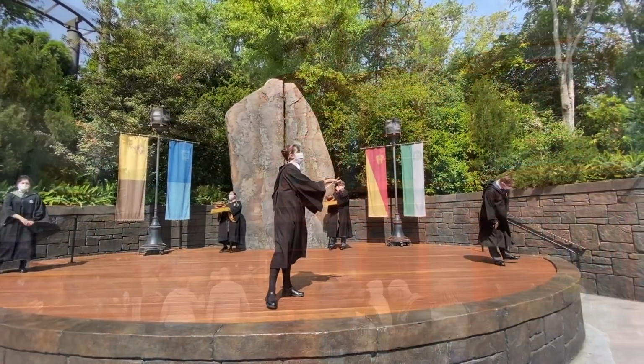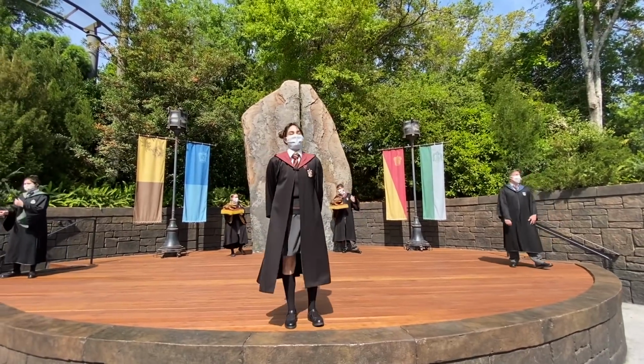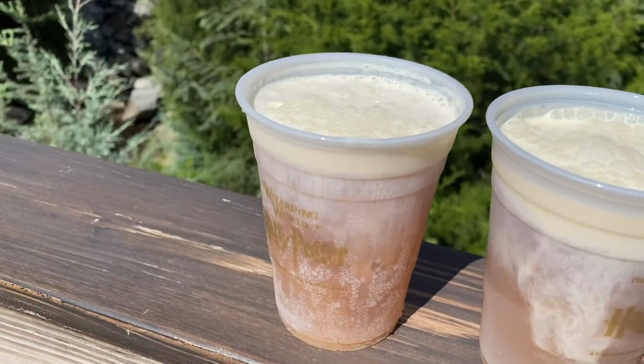I'm a diehard Harry Potter fan. I don't know why you'd have not Harry Potter fans in your life, but there's some stuff so great that everyone should do it, even if you don't care about the boy who lived. But seriously, what are you doing?